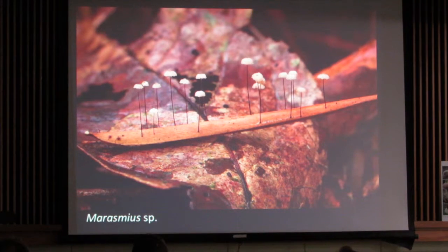Another marasmius. They're so cute. So this is on a bamboo leaf. We've got a lot of bamboo. So how wide is the cap? This guy is probably 4 to 12 millimeters. I have some scale bars on some of them, not all of them.